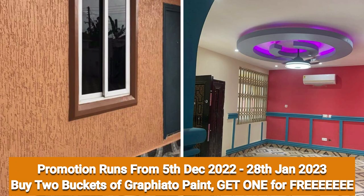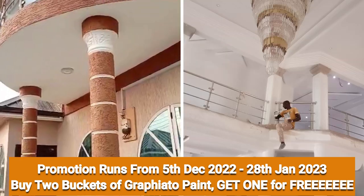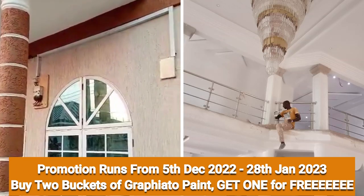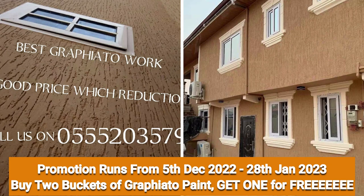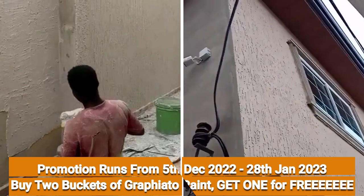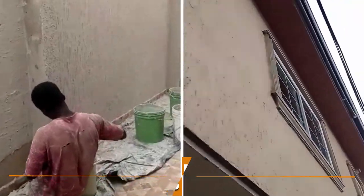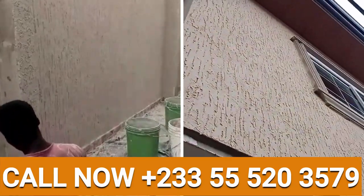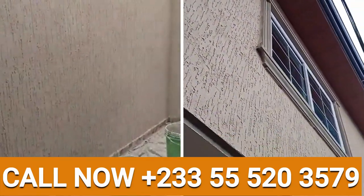Free promotion. Free promotion. Buy two buckets of Gravito paint and get one for free. It's just something durable. Yes, it shines.